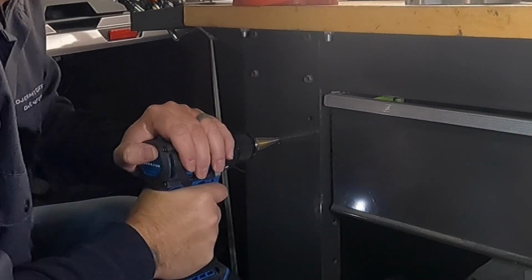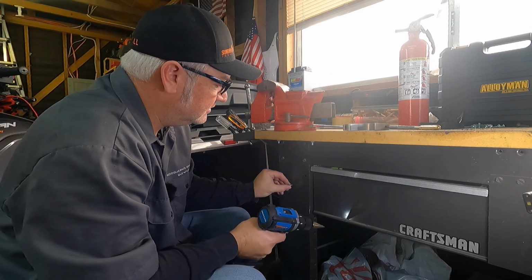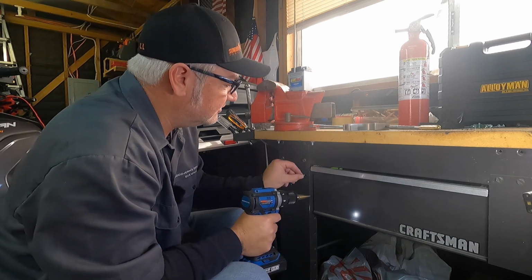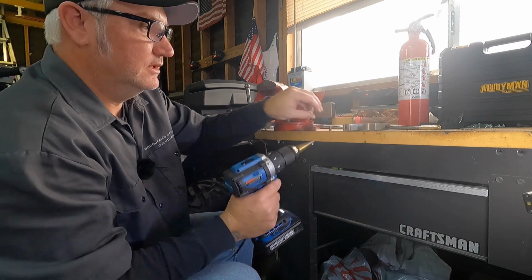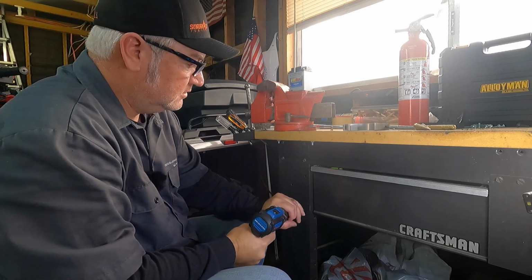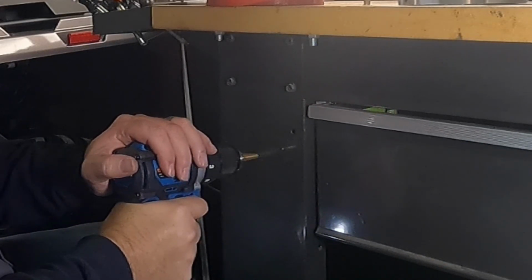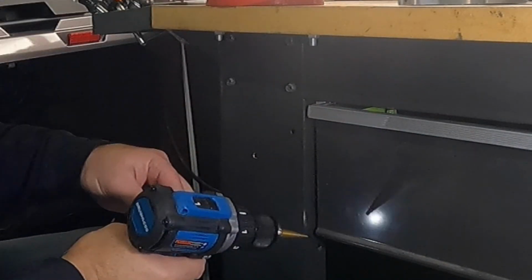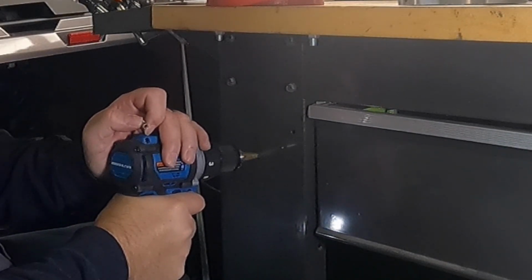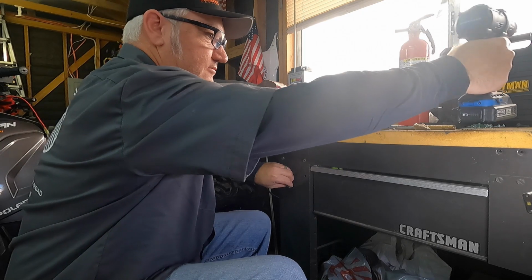All right, let's go to the second one. Okay, is that big enough? No, and I'm afraid the third one's going to be too big because it really doesn't want to go in that hole. So let's grab the other Christmas tree bit. We'll just try whatever the next hole size up is. Okay. Nope. Well, that's pretty good. So this is the right Christmas tree bit.